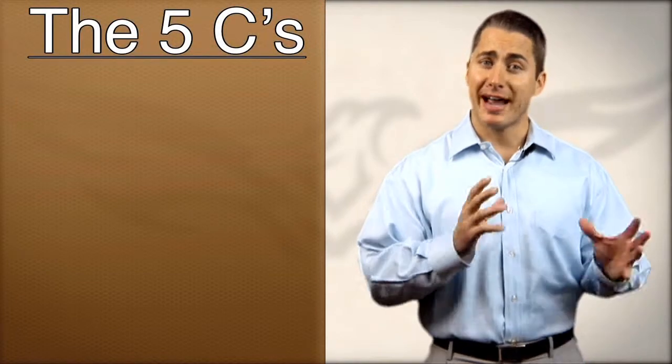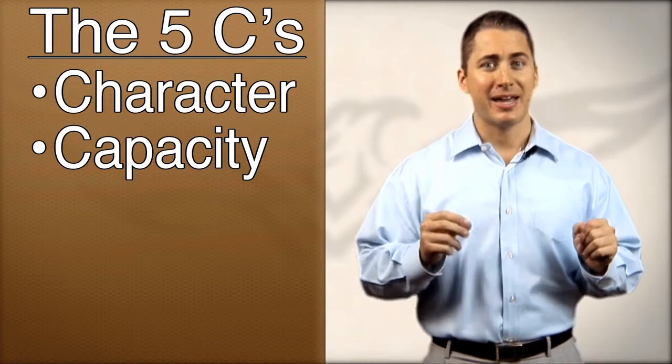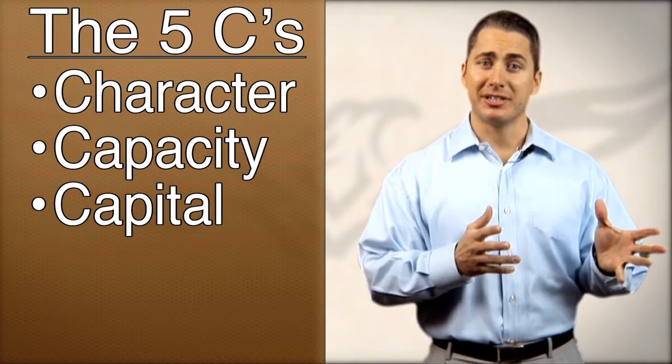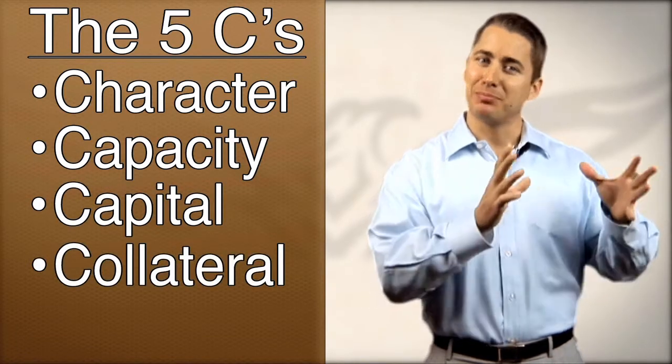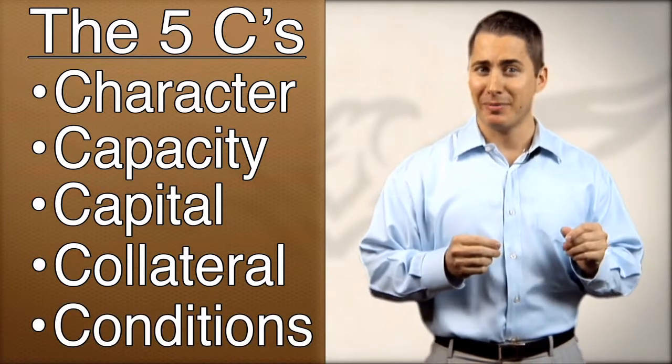The 5 C's are character, or desire to pay; capacity, ability to pay; capital, general financial condition; collateral, asset pledged to security; and conditions, economic trends that may impact payment.